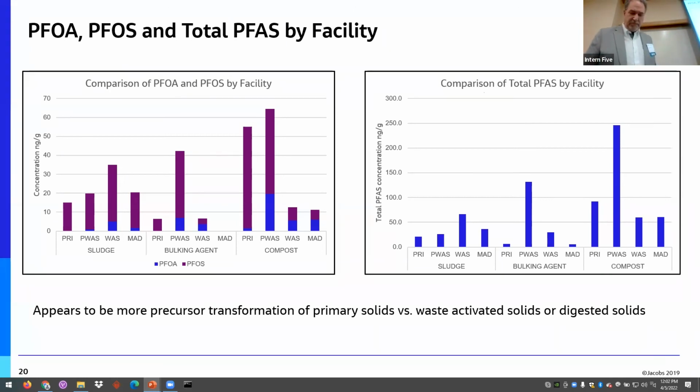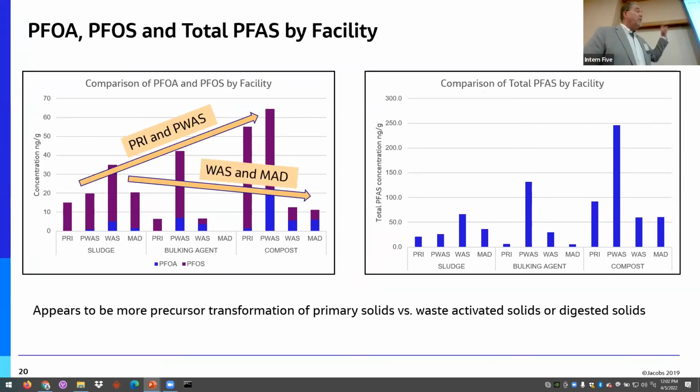But there's something else that's in play here. The primary and the primary mix with waste activated solids haven't gone through aeration like we have aeration in the compost process. But look at this, the waste activated that's gone through active aeration, and the one that's gone through aeration and digestion, we actually saw a decrease from the sludge numbers into the product. So there's a difference, is all I'm pointing out, depending on how that sludge is processed at the wastewater plant and what you might expect from this small group of data.